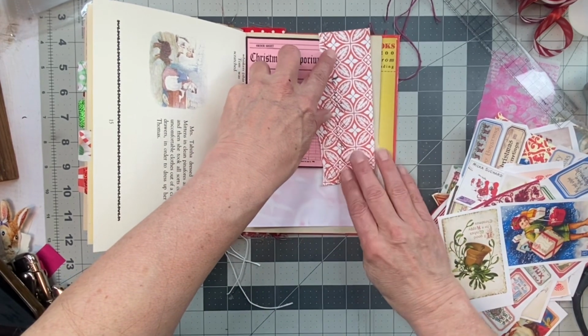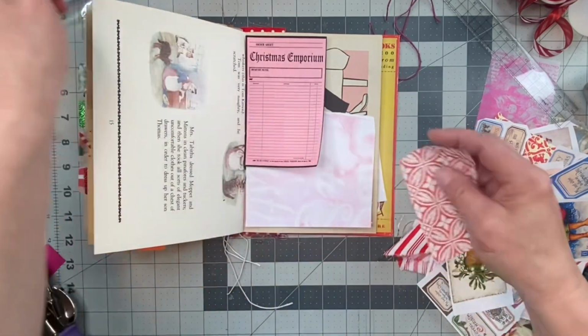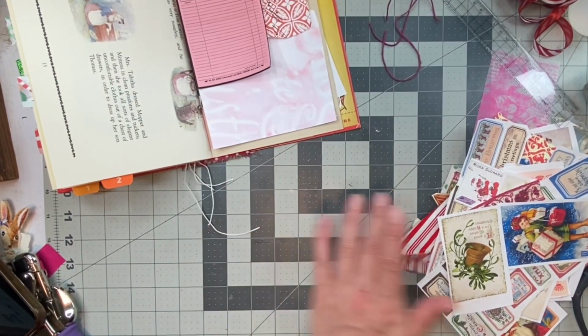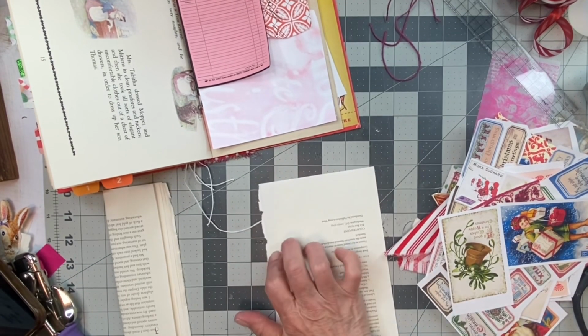That's good. We could use that there. And I'll just rip it by hand. And then I'm going to glue this down. Okay, so this was just some paper scraps I had on the side. Let me get a glue book. And we'll get cracking here.